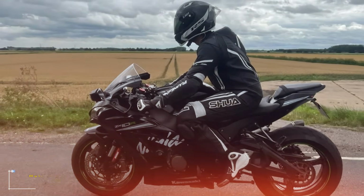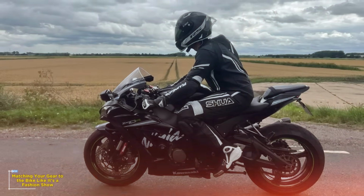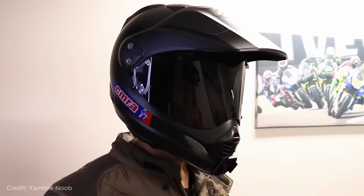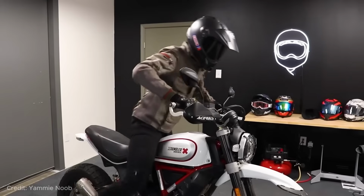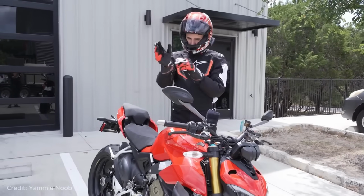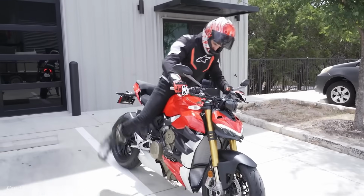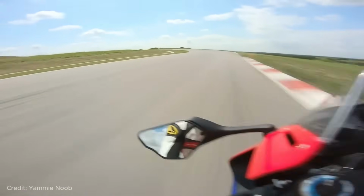Number 10. Matching your gear to the bike like it's a fashion show. Color coordination isn't a crime. But when your entire identity as a rider revolves around matching your gloves, helmet, and jacket, and even your shoelaces to your bike's paint job, you've officially crossed into poser territory. It starts innocent. A red bike, red helmet. Fine. But before long, it turns into a costume.